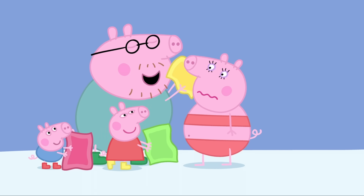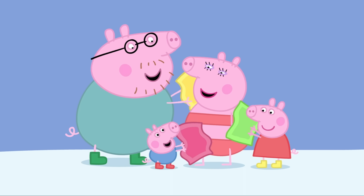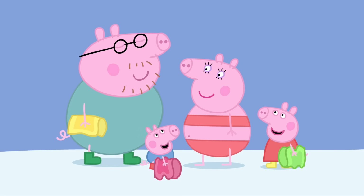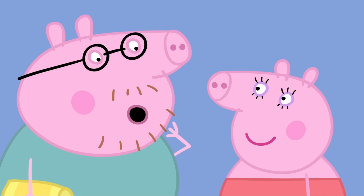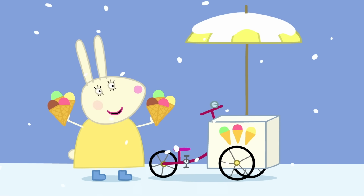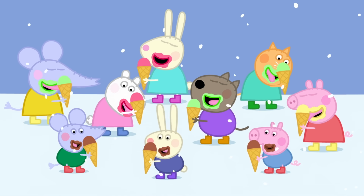Let's get you dry. Peppa, George and Daddy Pig are warming Mummy Pig up by rubbing her with towels. Oh, that's better. Are you going for a swim, Daddy Pig? Maybe not today. Who wants an ice cream? Everyone likes ice creams at the seaside.